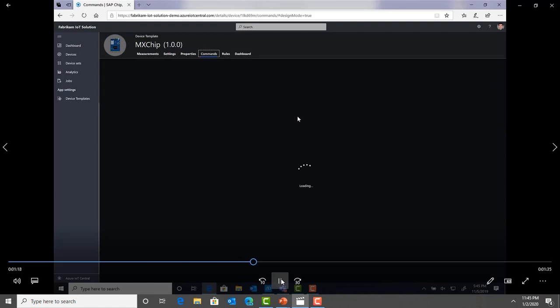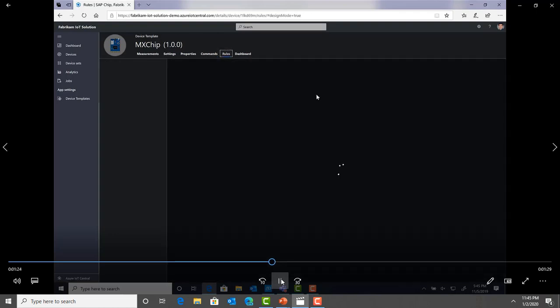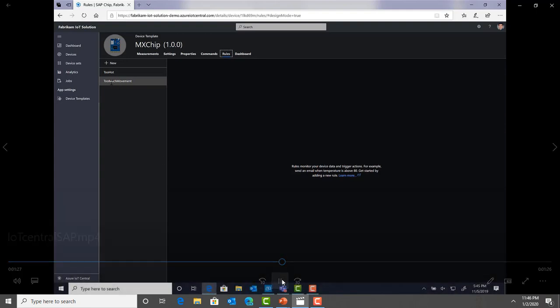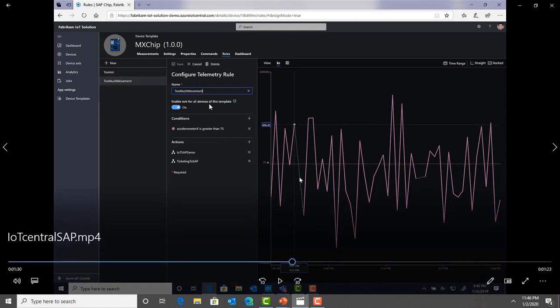Commands I could execute. And what's important I want to show you here mostly is that there's a sensor here called too much movement, and it's a rule. Okay, this rule says whenever the accelerometer X is greater than 75, execute, take it to SAP.